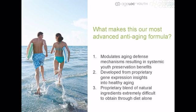Now, in addition to the 5 years of research and development that went into this product, there are 3 key points that make this our most advanced anti-aging formula. And I'm going to go over these 3 points in a lot more detail, and these are really the 3 take-home messages I want you to have at the end of this webinar.